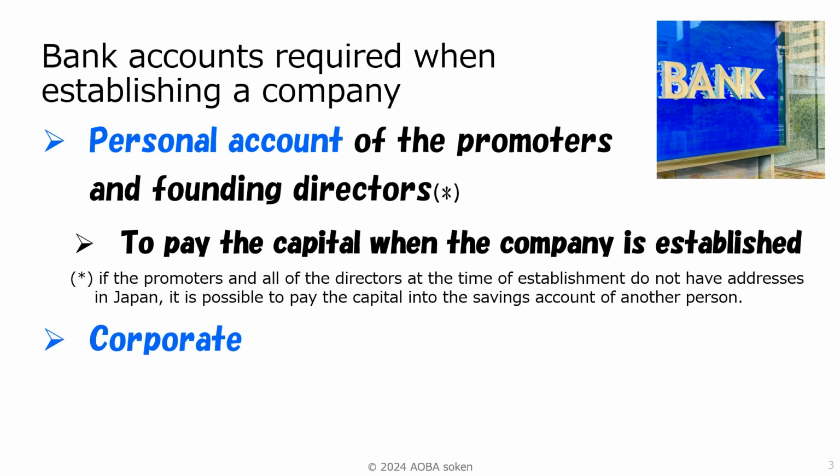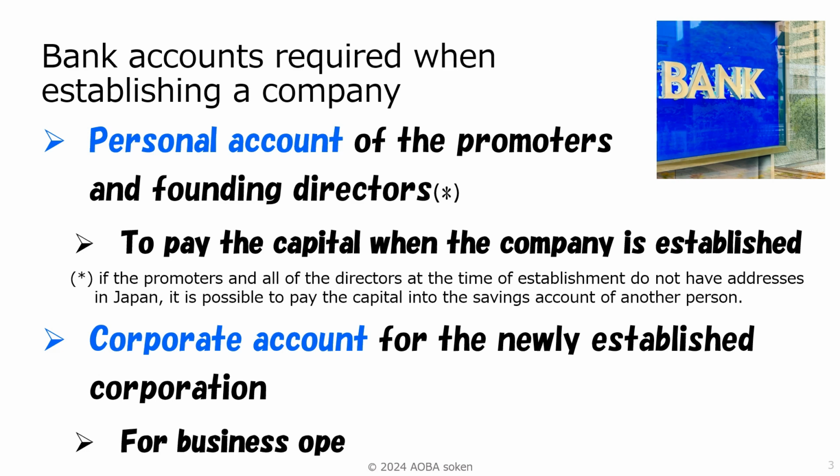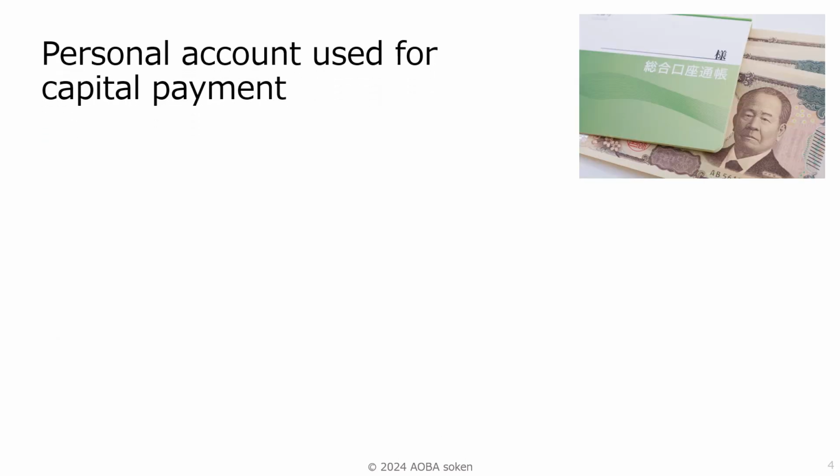The other is a corporate account for the newly established corporation. This account is necessary for business operations after the company is established. In this video, we will explain how to open these accounts, which can be an obstacle for foreigners when starting a company. First, let's take a look at the personal account used for capital payment.